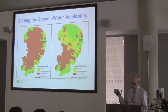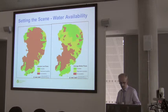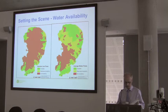In fact, the amount of water that is over-licensed there is enough to fill all the storage reservoirs in Essex, which give enough water for 1 million people in Essex. So it's quite a task ahead of us to make sure that we get into the starting position that we need to sustainably manage our water resources.